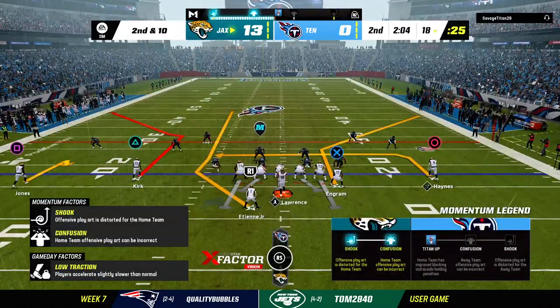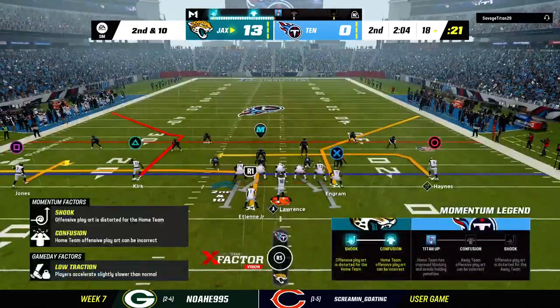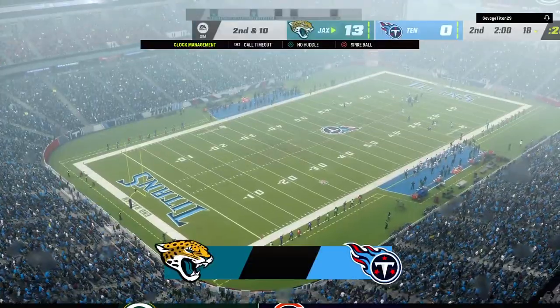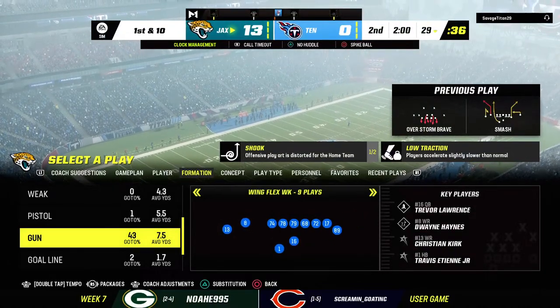So after the incompletion on first, now second and ten. Now Lawrence to throw. That's caught on the left side by Kirk, and he almost gets this to the 30, taken down about a yard shy.